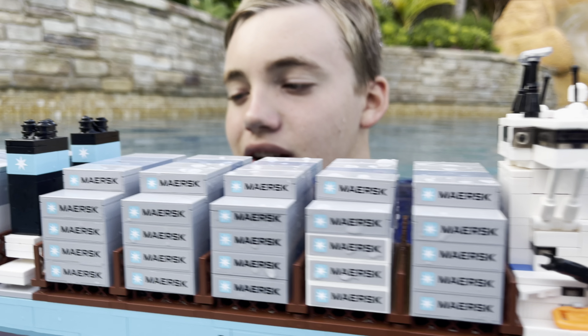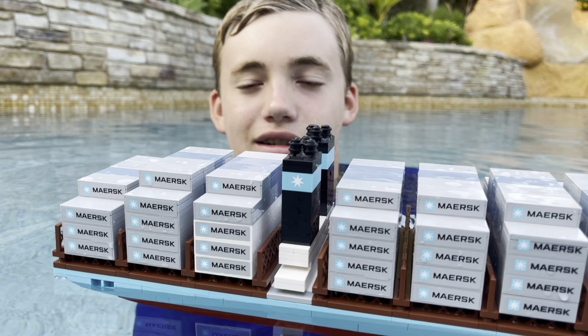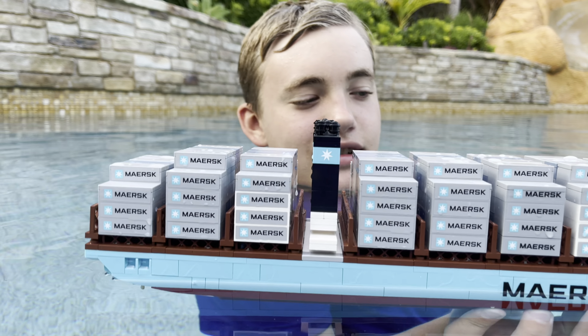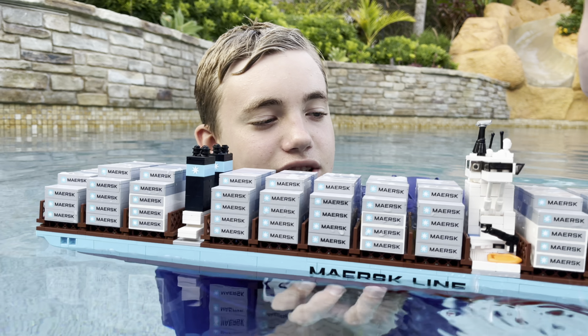Uh-oh, the cargo's falling over back here. Probably means you're going to be in algebra, math class, and gym class. Oh, yeah, I did gym in middle school. All kinds of fun stuff.